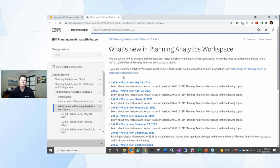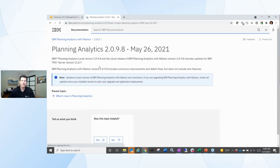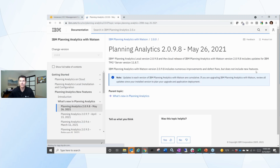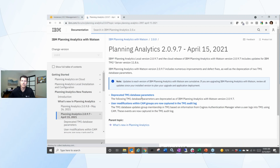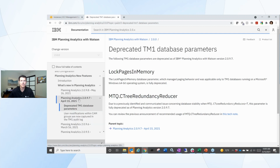Okay, going over to IBM's website, what's new? I'd like to poke through here on the Planning Analytics server side, and as we see, in the last 5 server releases, we poke into these. Most of them are just saying there are no improvements, it's just fixes. So for the technical folks in the audience, you can check into these, see what database parameters were deprecated. It's a little complex for this audience, but there'd be information within the website, and you can see if you're using any of those parameters and need to update them for the new server releases.